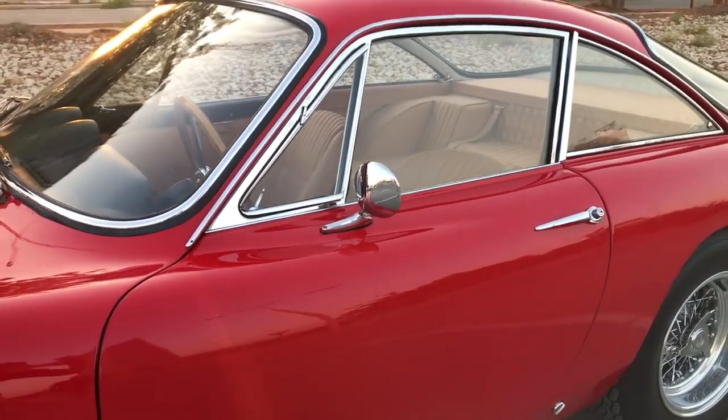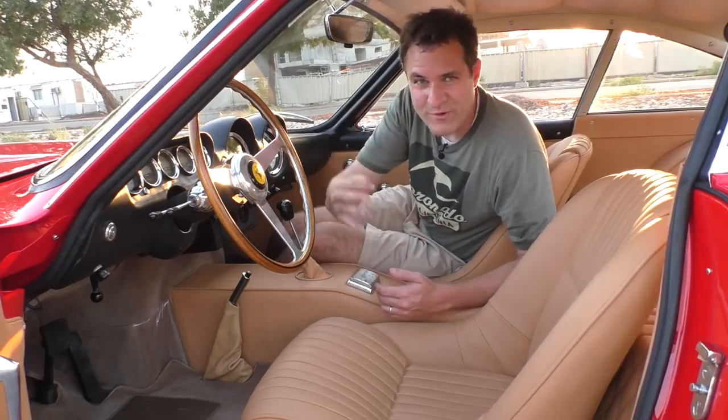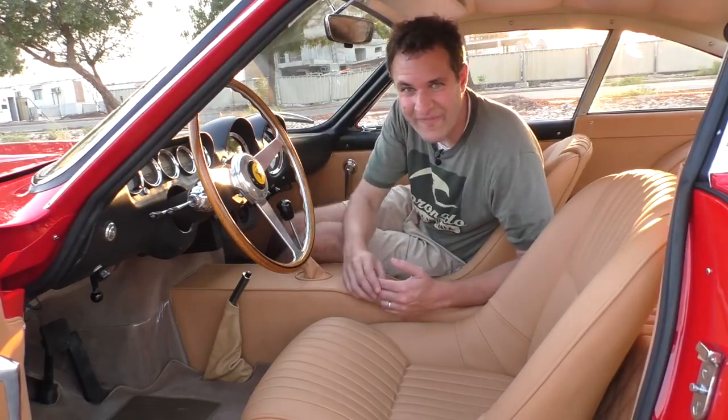That leads to a lot of variation in mirror placement. The next time you see a Lusso at a car show or at Pebble Beach, you'll probably notice that the mirrors are in a different spot than they are on this Lusso, and now you know why.